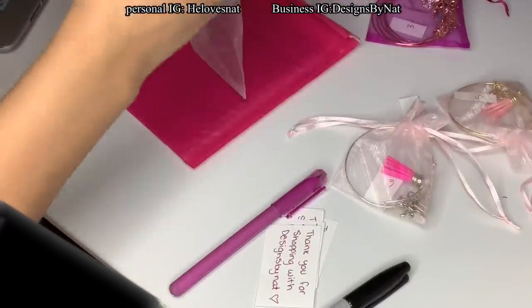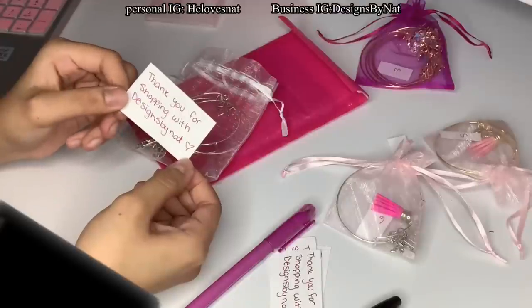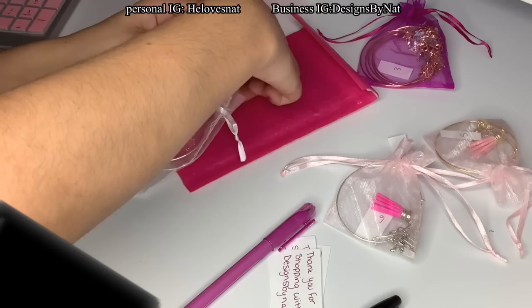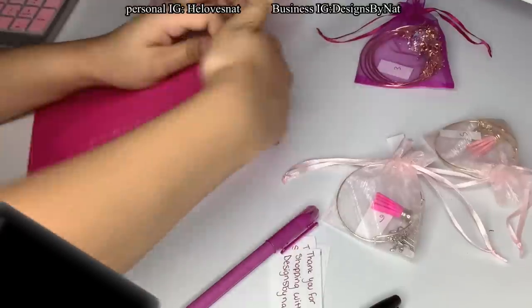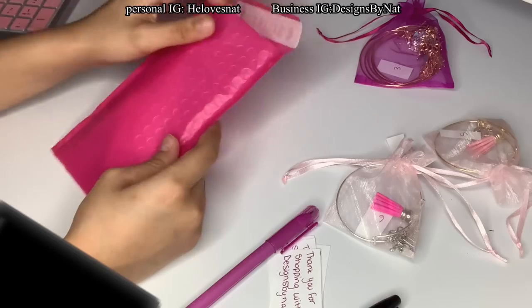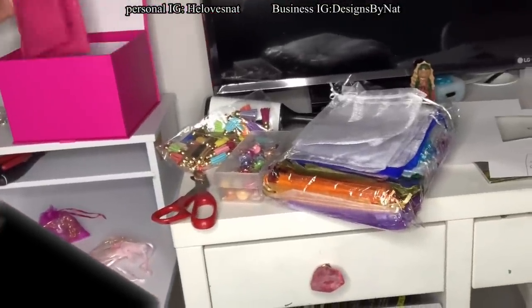And now I'm putting them both in a big organza bag, and then I'm putting this thank you for shopping with Designs by Nat, and then in the back it has a discount code so that she could get money off her next purchase when she purchases with me. I'm getting my business cards really soon, but yeah, and then I'm going to put them in. I'm going to go buy some noodles, I forgot what they're called, the peanut things, and I'm going to put them in here so they're more secure. And then every time I finish an order, I put it in this box. So Etsy. I already got two orders packed up, and I'm just going to do the rest.